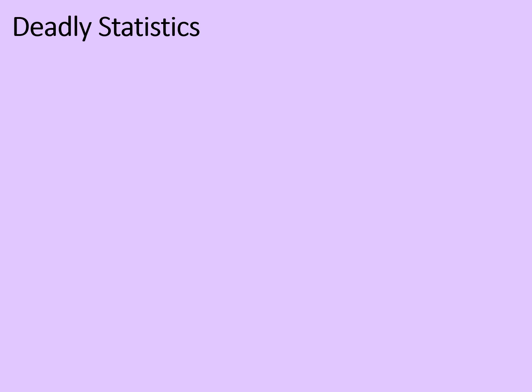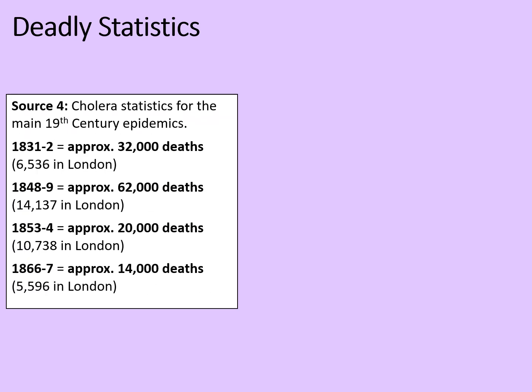Here are the deadly statistics. Source 4 shows cholera statistics for the main 19th century epidemics, in brackets showing the deaths in London. In 1831 to 32, approximately 32,000 people died from cholera, of whom 6,536 were in London. 1848, that climbs to 62,000 nationally, with 14,137 in London.